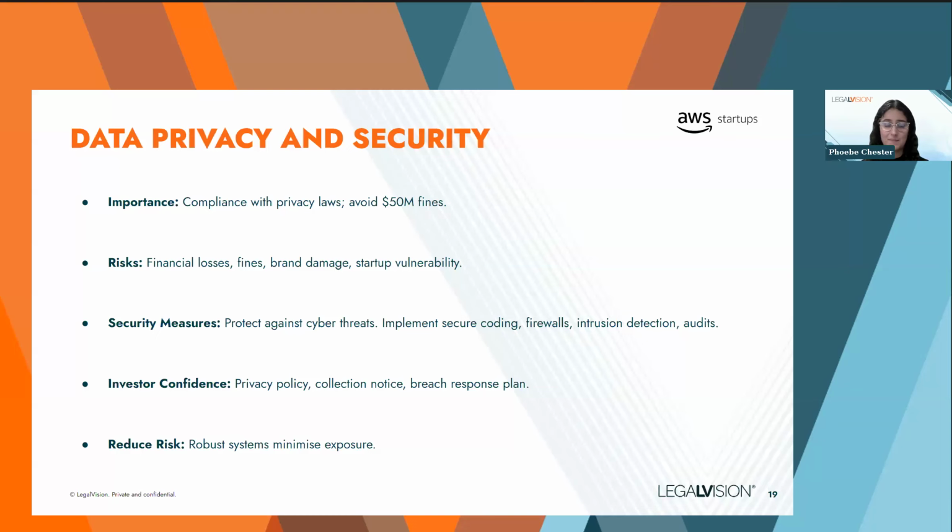Data breaches and unauthorized access to sensitive data can result in financial loss for you, regulatory fines, and also irreparable damage to your company's brand. It's common for startups with limited resources and rapid growth to be particularly vulnerable to these risks if you're prioritizing other things. So we really recommend that every business implement robust data security measures to protect against cyber threats. This includes deploying secure coding practices, implementing firewalls and intrusion detection systems, and conducting regular security audits and penetration testing.